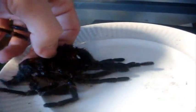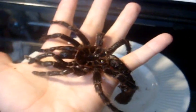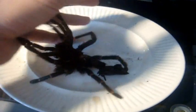And if I flip the molt over, can you see the fangs? Yeah, there they are. Just imagine getting bitten by those. Ouch. And this is, if I were to handle her, it should definitely cover my hand.